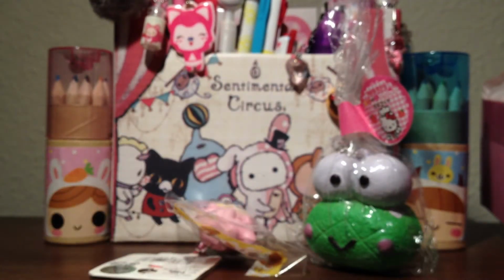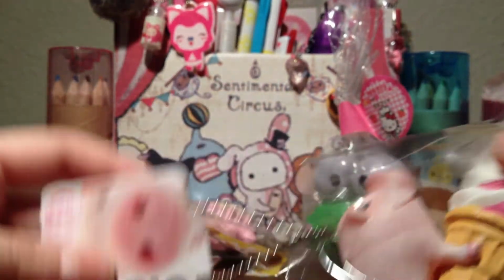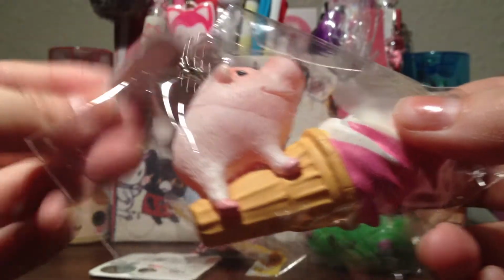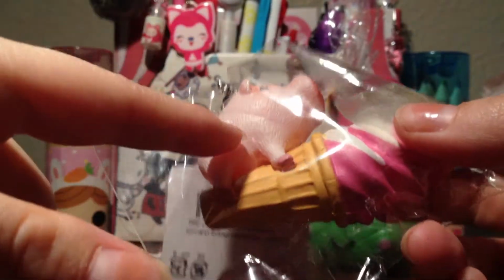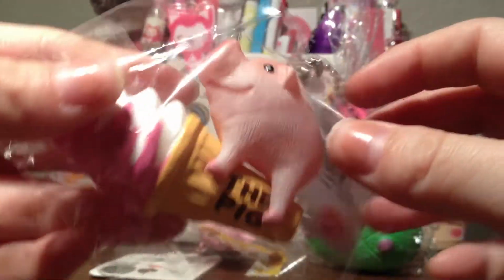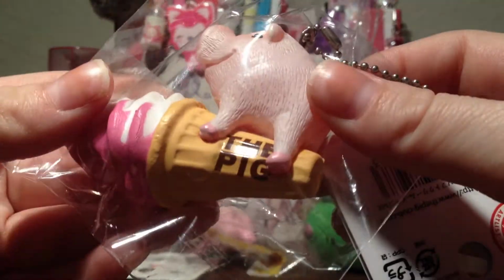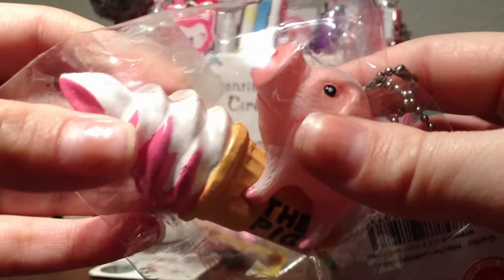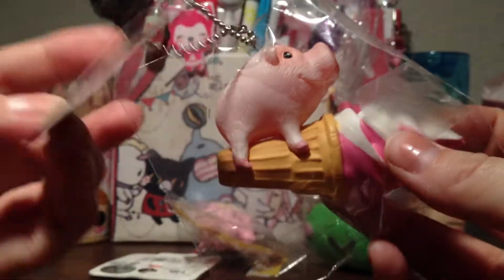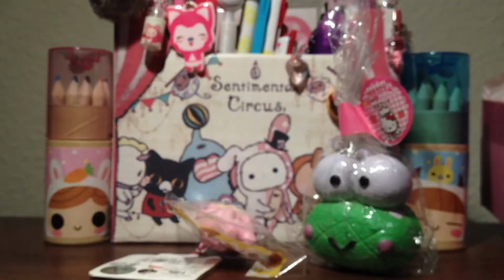And then lastly, I purchased this The Pig squishy, and I've been wanting a The Pig squishy for a really long time, and I recently purchased from somebody else, so I'm waiting for that package still, but she had the ice cream, and I just had to have it, so it's so cute. It says The Pig right there, it's adorable, and this cute little pig, and this is the squishy part, so let's squish it. It's really squishy, wow, and that is just adorable, and it's like the perfect size, so I got that one. And those were my purchases, so thank you so much.